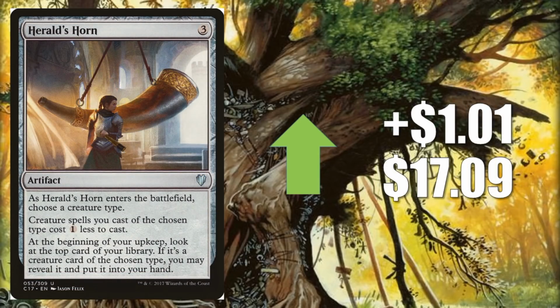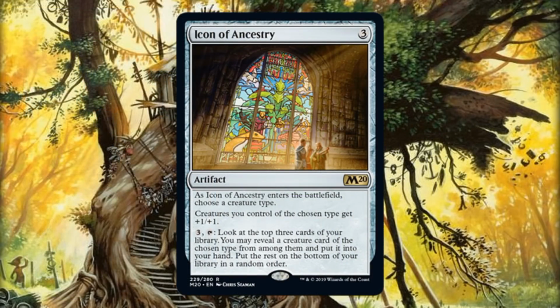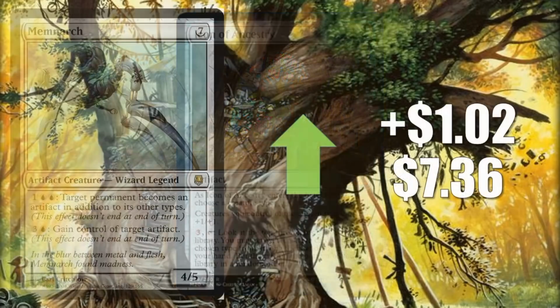Herald's Horn, another card that still hasn't been reprinted, up $1.01 to $17.09. Now, this card is very popular right now because of Morophon, but there was also a card that was previewed this week, and that's Icon of Ancestry. That also kind of plays into the Morophon strategy. So I did notice a lot of the Morophon cards are going up this week. You'll see some more in a moment. Don't know if Icon of Ancestry had anything directly to do with it, or if people just like Morophon.